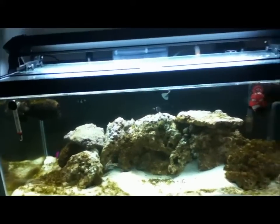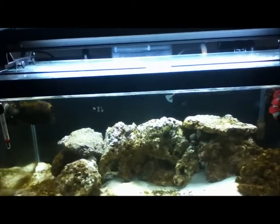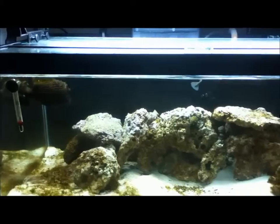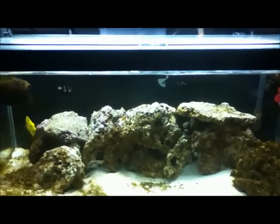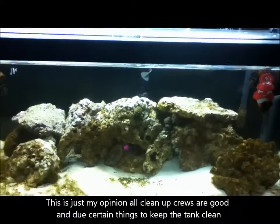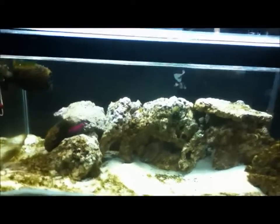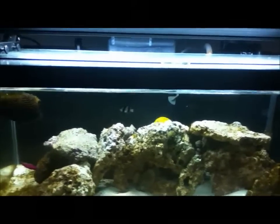Oh, by the way, remember in the old episodes I told you how many snails I have? Well, I added 3 more turbo snails, and I added 2 Astrea snails. If you ask me, I would tell you straight up, forget the Cerith snails, forget the Nassarius snails, and just go with the Astrea and the turbo snails, because they really do the job. But make sure you have algae in the tank for them to eat, because you don't want to put too much cleanup crew in the tank and then they have nothing to eat.